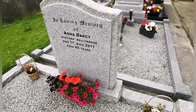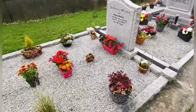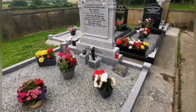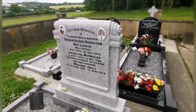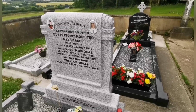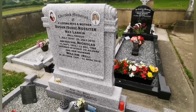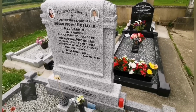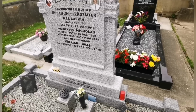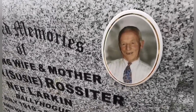Anna Darcy died the 1st of July 2017, aged 65. Beautiful flowers there on Anna's grave. More beautiful flowers on this one here. Cherished memories of a loving wife and mother. Susan Rossiter, Neil Larkin, born the 1st of July 1919 and died the 25th of July 2010, and her son Nicholas, born the 11th of September 1952 and died the 13th of December 1980, interred in Leixlip, County Kildare, and her husband William, who was born in 1925 and died in 2018. A lovely photograph there on the headstone.